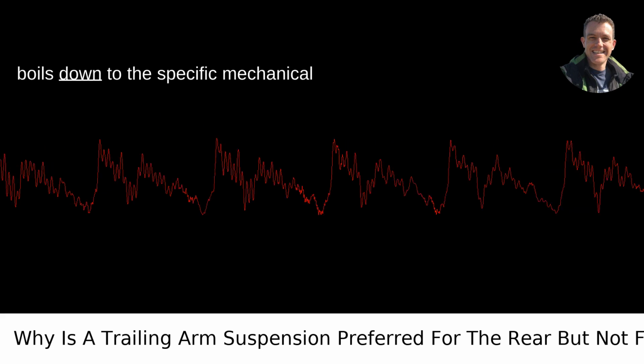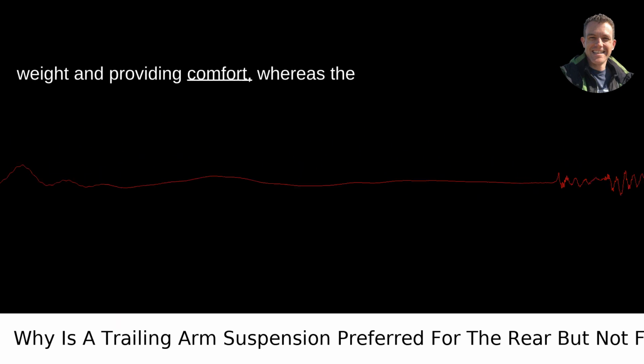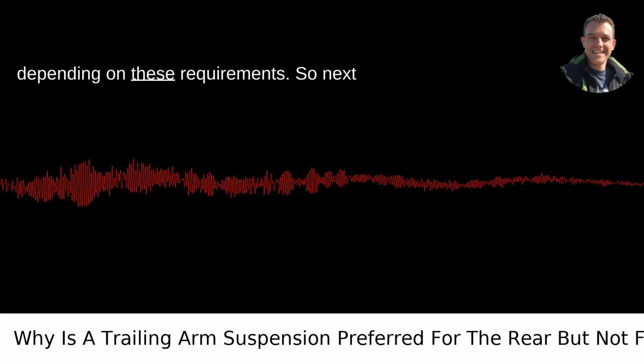Ultimately, it boils down to the specific mechanical needs of the front and rear axles. The rear axle is mostly about supporting weight and providing comfort, whereas the front axle needs to steer and handle more dynamically. Each system has its place depending on these requirements.